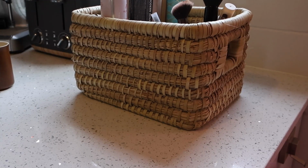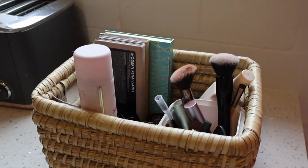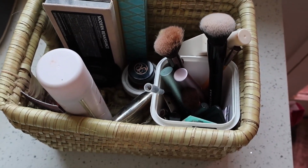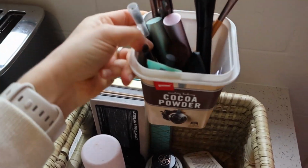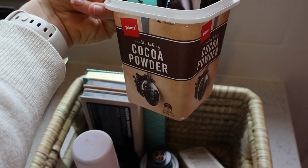Another example is that I was struggling to keep my makeup organized to where I could use it. So I got this really, really nice basket that I really like from Trade Aid to put all my makeup in, but I needed something to put my brushes in. This is like the most basic thing you can want. It's just a little square box that I need. Most of the pencil holders I found were round or they were too small. So I took this empty cocoa powder container and I've been using that for the last year and it's perfect.